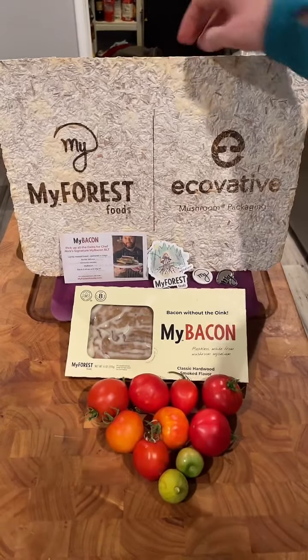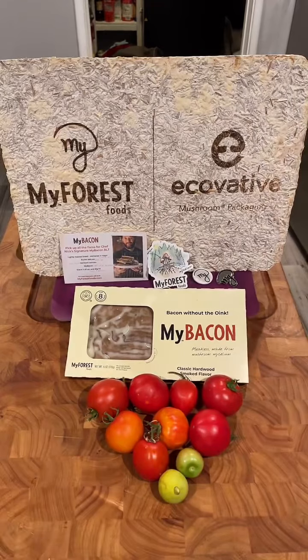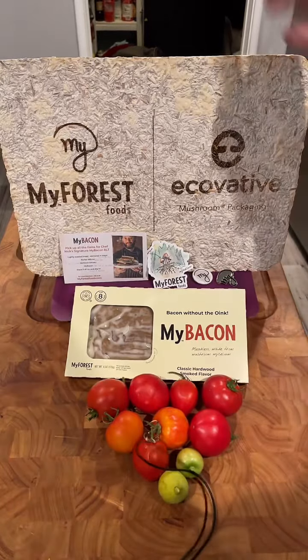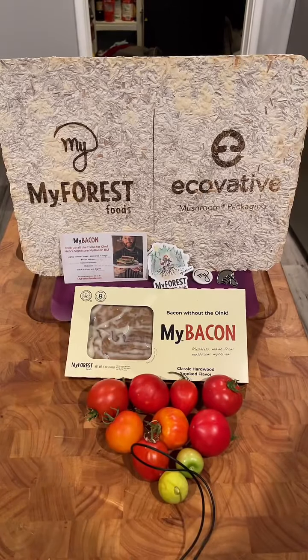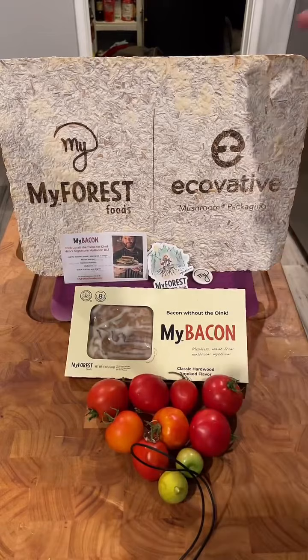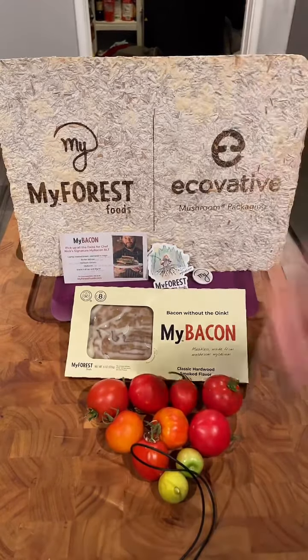So this is packaging material that is hopefully going to be the wave of the future. Instead of using styrofoam and other petroleum plastic-based products, we'll start using these biodegradable mushroom mycelium things. You could even take this and pop it in your garden and it would turn into good soil. It might grow mushrooms, I don't know, maybe it's been baked out, but either way, it's really cool to have sustainable green packaging.